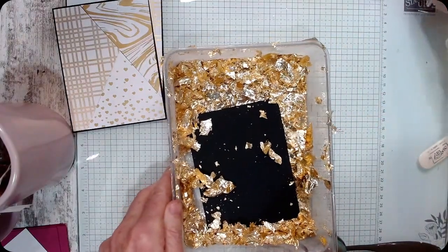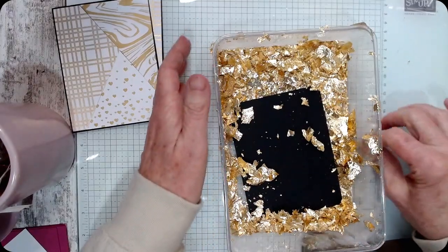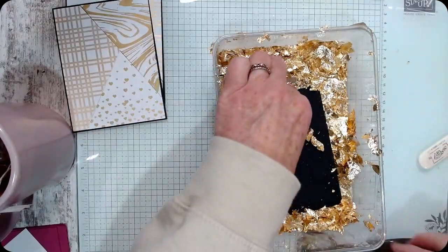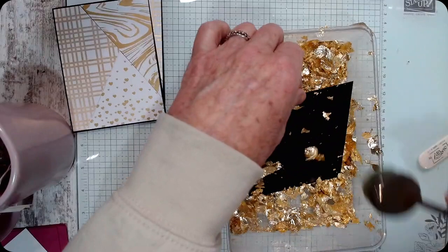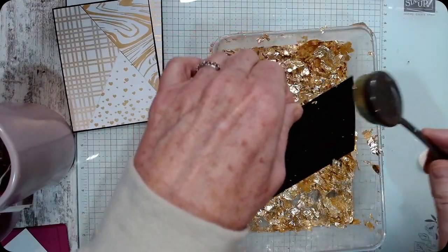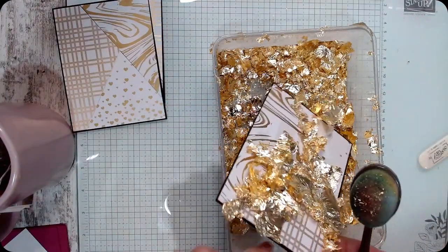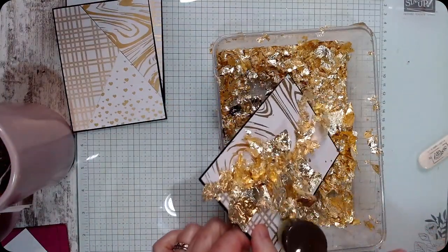Everything's going to have gold on it. So today, while I'm out and about and meeting with friends and doing all that I have to do, someone's going to say, you have a little gold on you. And I'm going to say yes, because I got to work this morning. So I'm using our blend brush to brush it off, because that works really well for me. That just makes me happy right there.